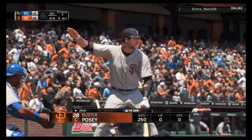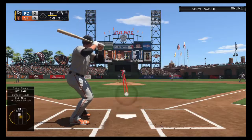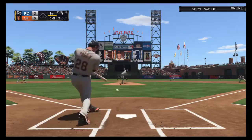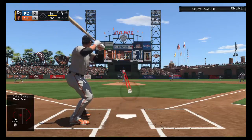Buster Posey gets his first cuts now. The bases are empty, and there are 2 away here in the opening frame. Yeah, nothing doing so far here. He kind of needs to put up a tough at-bat right here just to make this guy work a little bit. Swing and a miss at a first pitch changeup. 0-1.